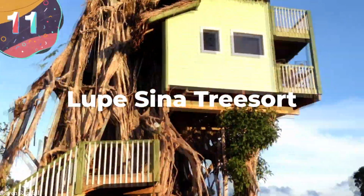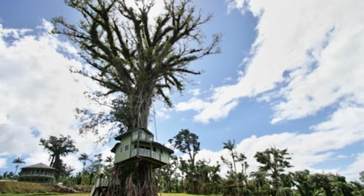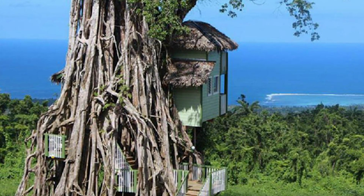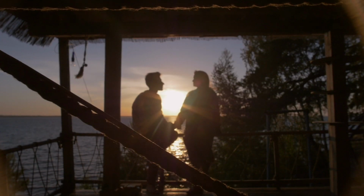Number 11. Lupesina Treesort. Soak up the peaceful Samoan sunshine at the Lupesina Treesort. With panoramic views of Upolu, birdwatching and relaxation are the keys to enjoying this treetop paradise.